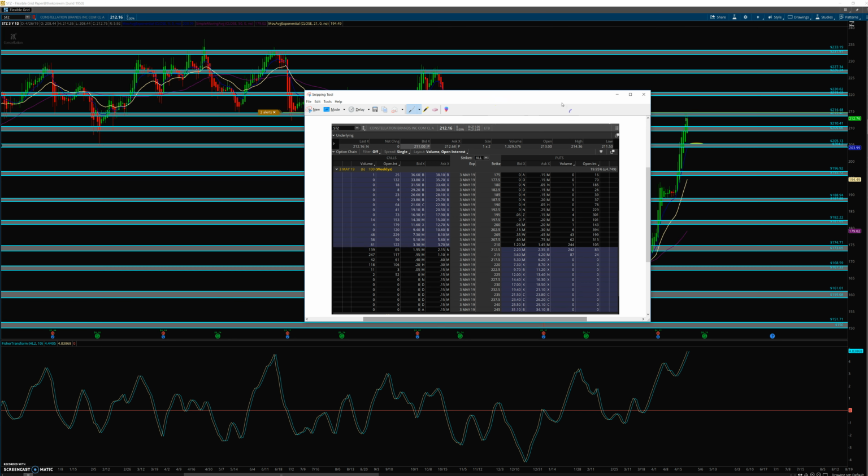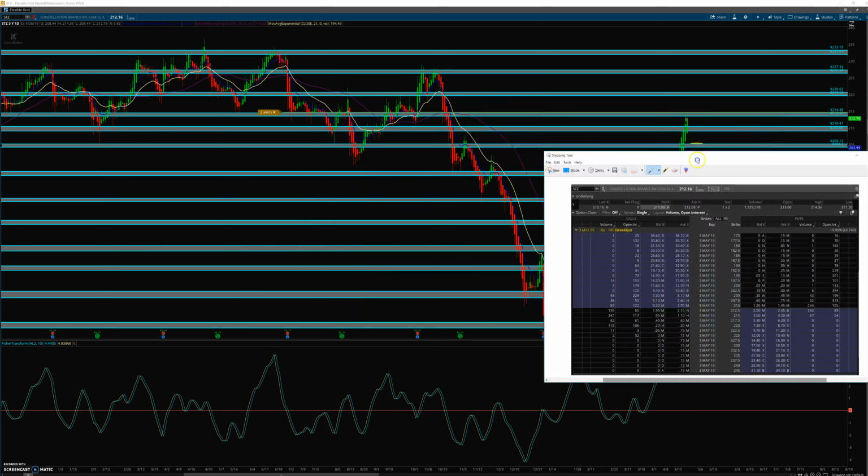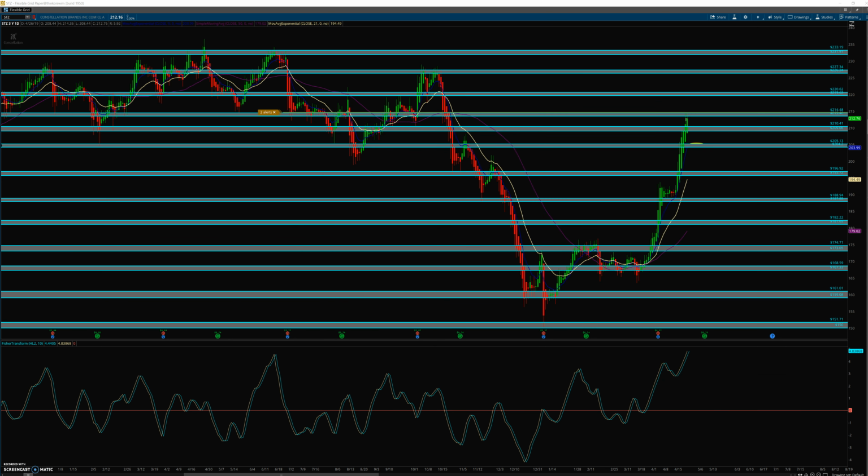But we're never biased. We let the chart tell us which trades to take. So we'll see what happens next week, but definitely looking for a break above, or for this to show weakness and for us to get selling down into this area between this 205 and this 209 area right in here. So we'll see what happens.